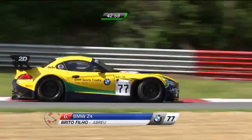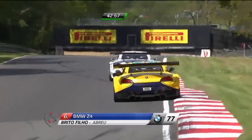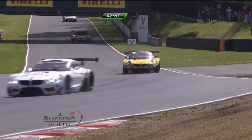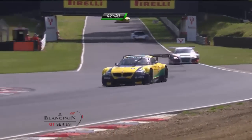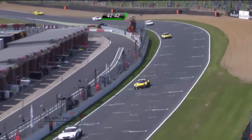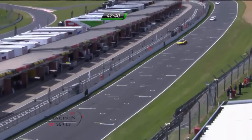Now, the 888 BMW is starting to be caught by Valdeno Brito in the 77 BMW Team Brazil car, and I wonder if they think they can get up into the top five, the Brazilians. They started on the third row of the grid. Bruce has managed to find Antonio Herman, the boss of the squad. Let's hear from him now.